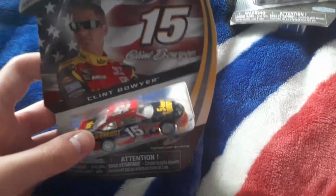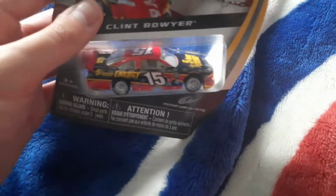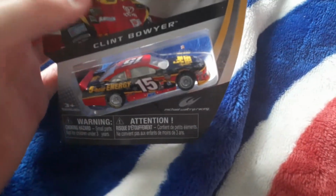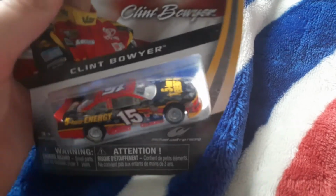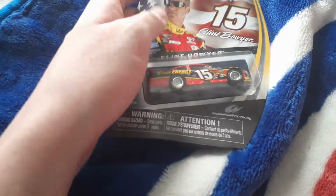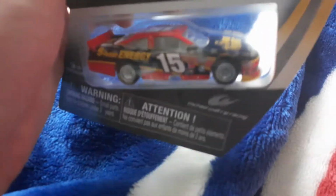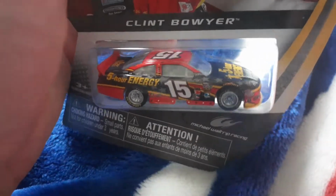If you didn't know, it feels so weird seeing a 5-Hour Energy car without the base underneath. Basically, 5-Hour Energy was ruined because of the parents, because these are harmful to people. It's not a healthy drink. I know it's an energy drink, but it can kill you at the same time. So I'm just happy to have this car now.